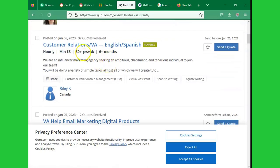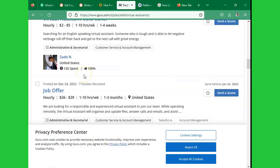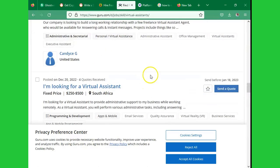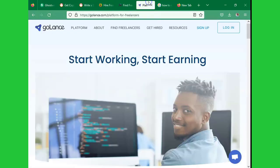Then you go below there, you find another one here. It's a customer relations VA, English, Spanish. You go there, there are many jobs over here. You can come here and be able to book your job that you feel speaks to you, or maybe connects to the skills that you have. And it's a beautiful platform that you can come in. So just come and sign up here and go through the sign up process and start booking clients of your choice, okay?